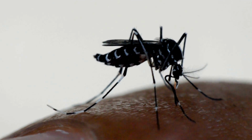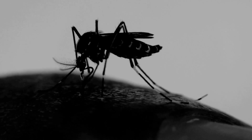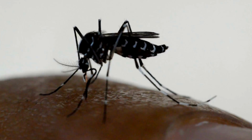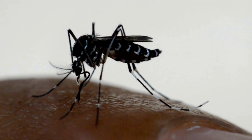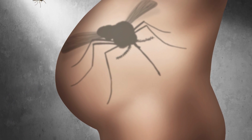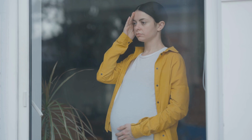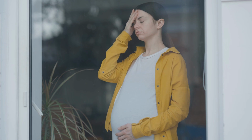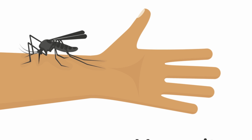So, what happens when someone contracts the Zika virus? Well, interestingly, many people infected with Zika won't have symptoms or will only have mild symptoms. These can include fever, rash, joint pain, and red eyes. However, when symptoms do occur, they can last for several days to a week. Severe disease requiring hospitalization is uncommon, and fatalities are rare. Yet the Zika virus does pose a significant risk to pregnant women. It can cause a serious birth defect of the brain known as microcephaly, as well as other severe brain defects. It's also linked to other complications, such as miscarriage and stillbirth.